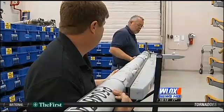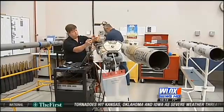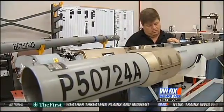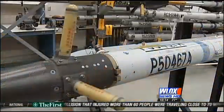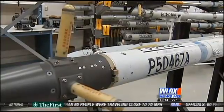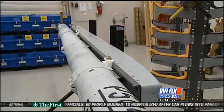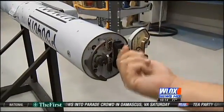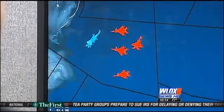It may look like a missile, but inside is a highly sophisticated computer used to record everything from altitude and airspeed to heading orientation, even the direction of the sun. And they can watch it while it's happening or after the fact, once they come back. And they're not limited to just where they're at. They can fly this anywhere worldwide and take the information off of what's recorded, download it into a computer, and replay it.